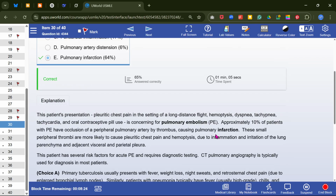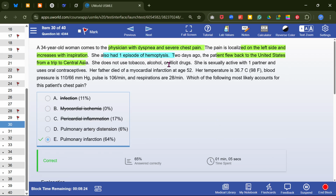I have searched plenty of things about this. After doing PCI, they tell you to wait at least a week before flying, because anytime PE can happen. Pulmonary embolism is a wonderful thing. It can happen at any time. Look at this patient, who has sudden severe chest pain for no reason.